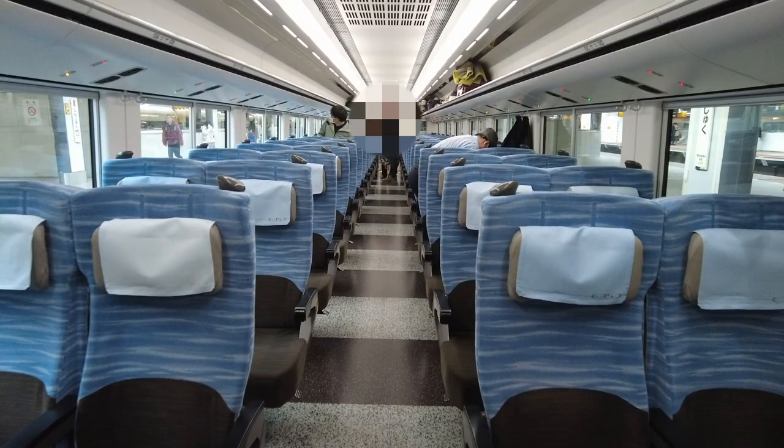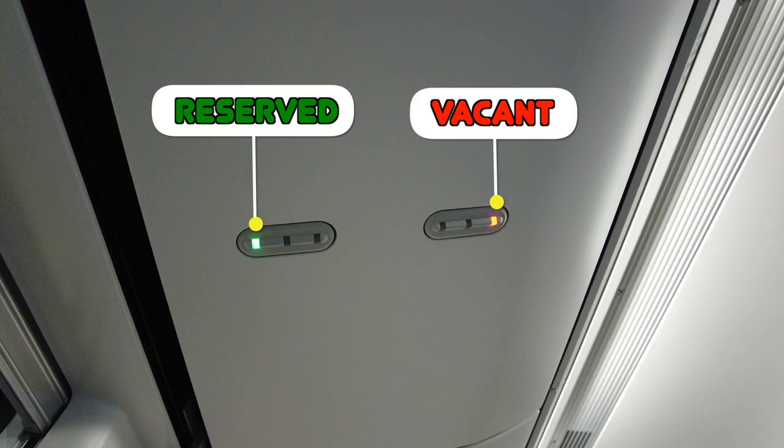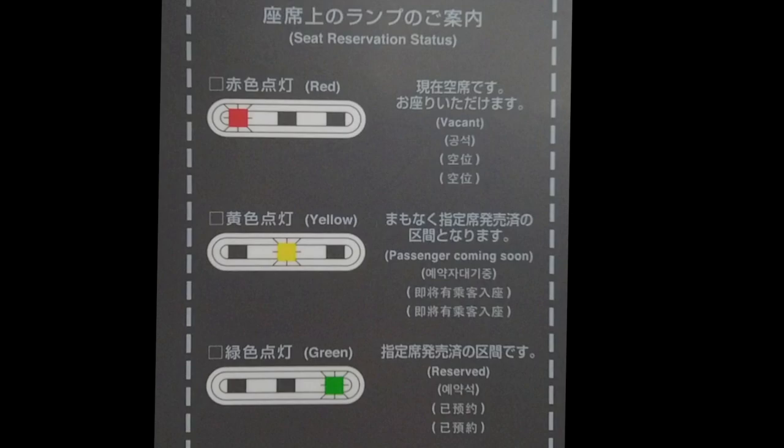If you get on the train with an unreserved seat ticket, you won't know which seat is vacant. But don't worry, it's easy to tell a vacant seat. You can just simply check the lamps above the seats. The green lamp means it's reserved, the red one means it's vacant, and the yellow one means the passenger of the seat will be coming soon.